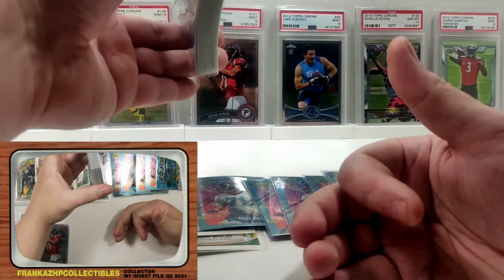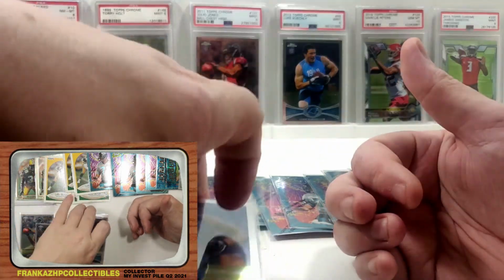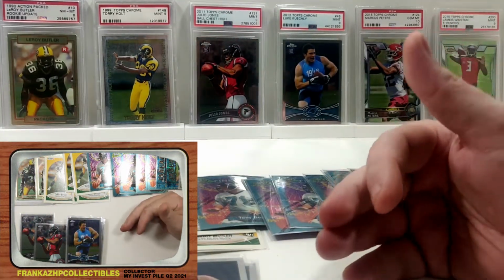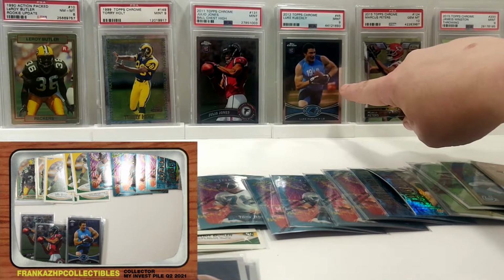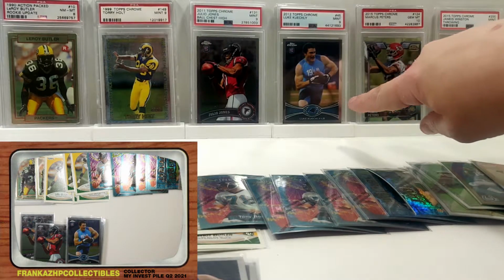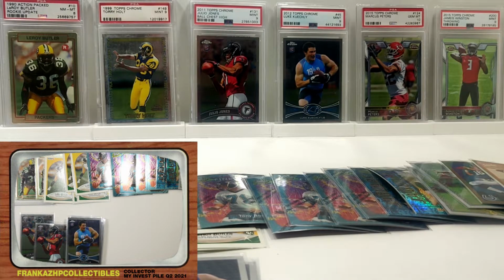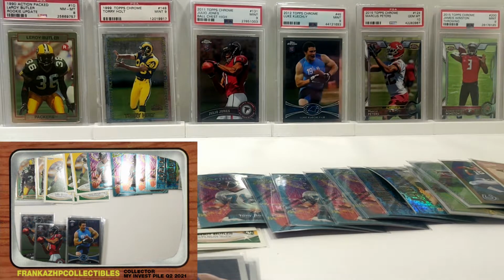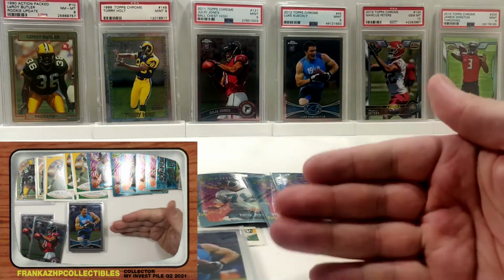Why? Because it was a smart decision. He's already going up. I've already seen his graded prices going up. I saw 3 months ago, this in a PSA 10 was going for about $70. And then I saw it 2 months ago and it was going for 110. I saw one go the other day, it went for 220. So we know he's going to get in. This is what I'm talking about by smart investment. We know he's going to get in.